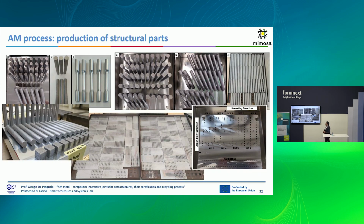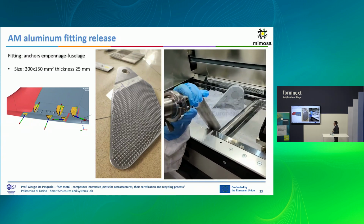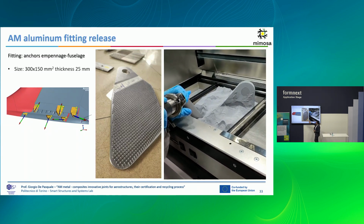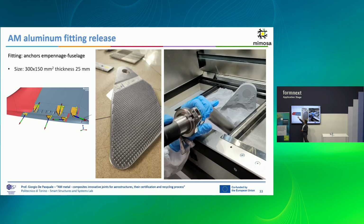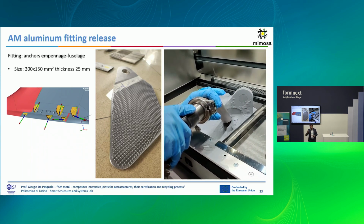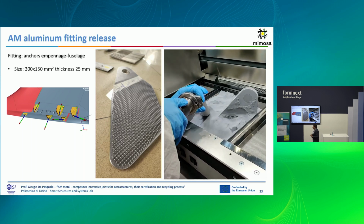Okay, just a few pictures about the samples to show you the experimental campaign behind this work that is very huge and is supported by our partners that are working specifically on additive manufacturing and also powder recycling. Here there are some videos. This is one of the first prototypes of one fitting. You can see here is one of the 6 fittings that are joining together the fuselage with the vertical stabilizer of the aircraft.